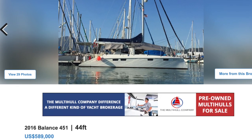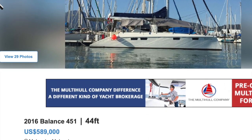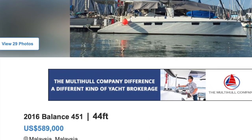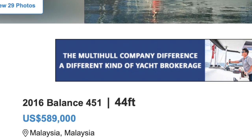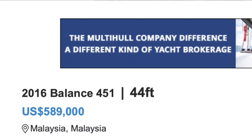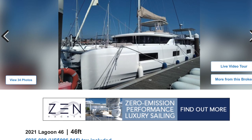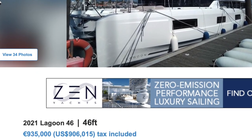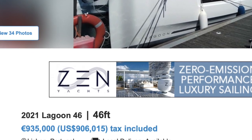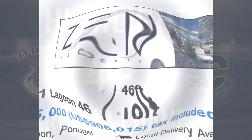A 2016 451 at 600. That's a sexy looking boat. A little dated, but sexy. I give it a really strong look. There are a lot of competitors and a lot of pre-owned boats in this segment. Lagoon 46. I mean, of course, completely different animal at whatever tonnage this is. 900 for a 2021 versus 1.2. I definitely go with the Outremer.